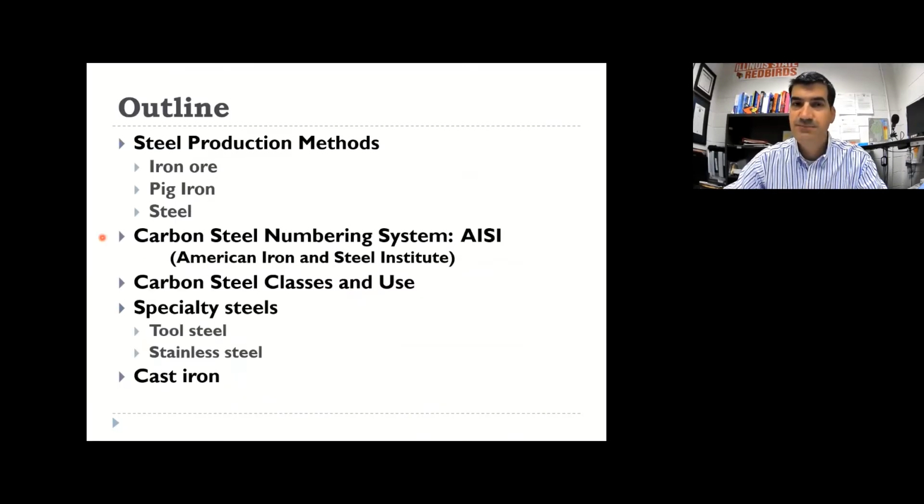So what we're going to do in this presentation, first we'll talk about production methods for ferrous metals. And when we talk about ferrous metals, generally speaking, we're talking about steel, because generally we don't just work with pure iron. Pure iron's not that useful. It's way too soft. So when we talk about ferrous metals, we're talking about different kinds of steel. And there are lots of different kinds of steel. It's a very diverse and widely used and very useful material to manufacture stuff out of.